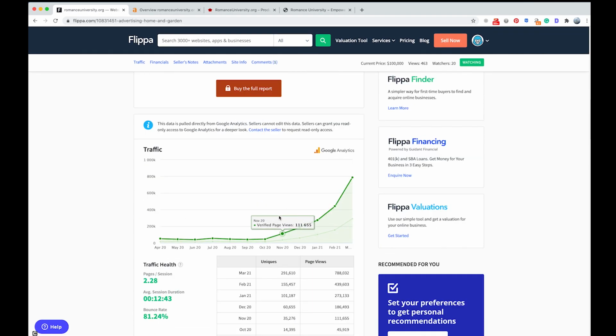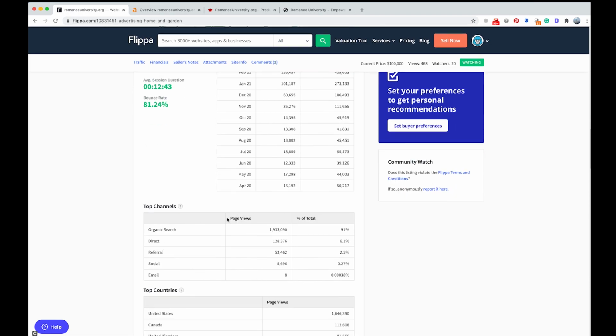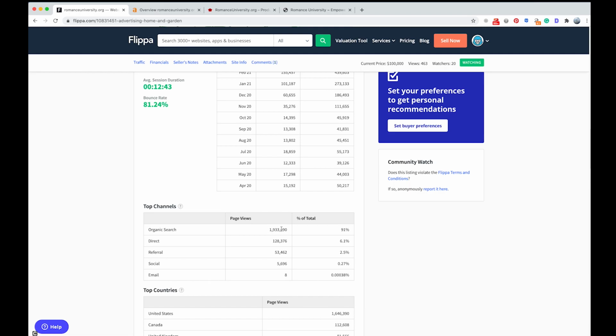So as I was looking through just the listing itself, the first thing I looked for to see if this is a scam is the breakdown of the channels. And typically, if you see organic search as the top traffic source, and with this kind of page views, this is a legitimate site, right? This is legitimate organic search traffic. 91% of the total is that. Now, if direct traffic was number one, that's a big giveaway to me that there's something up with this. But you're not going to really be able to fake almost 2 million page views in organic search traffic. So this is legitimate organic search traffic. That I can tell just by looking at this area here.